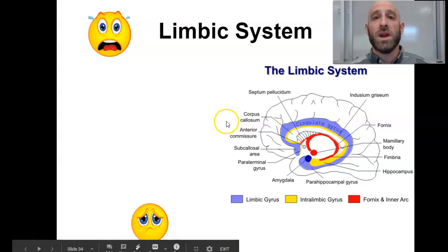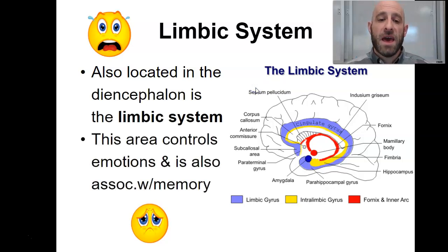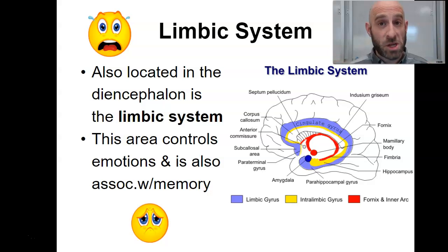So let's talk a little bit about what is going on inside this really important limbic system. First of all, like I said, it's in the diencephalon. What it's responsible for is using information coming in. Sensory information comes into the brain, it goes to the thalamus, and then from the thalamus it gets channeled to this limbic system. And if you take a look at this diagram here, you can see there's a lot going on. There's a lot of different areas of it. There's the limbic gyrus, there's the intralimbic gyrus, and then there's these other areas which are called the fornix. Now, I'm not going to go into detail on this other than the fact that I'm going to hit some of the main points, but we're not going to go into all these different specific areas.